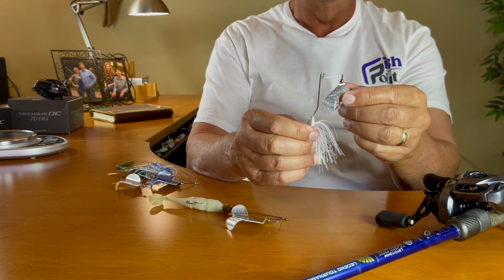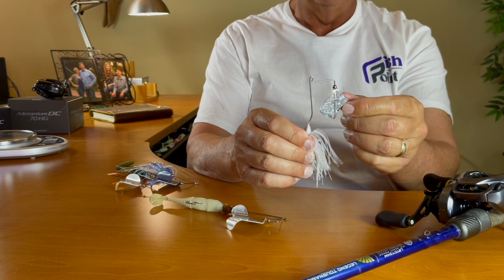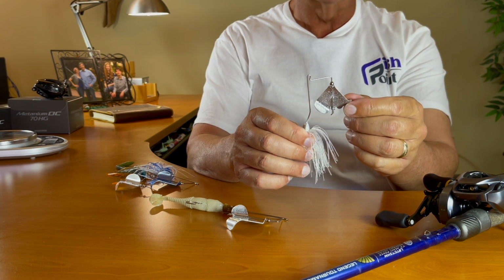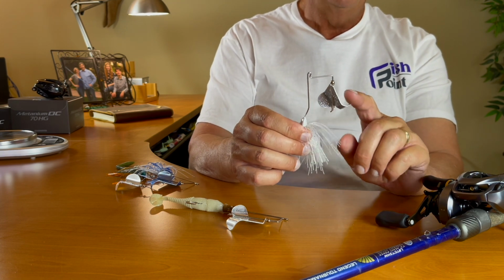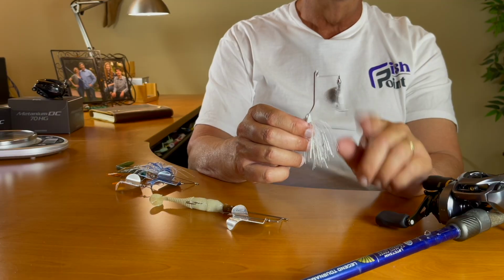I have fluffed up this blade. I dipped it in just sparkle. The problem is this doesn't spin as good anymore, so probably I'm going to throw this in the water and see how it works. I've just made this bait, and if it doesn't spin very well, I'll chalk it up as a mistake and pick a different blade type that'll work.